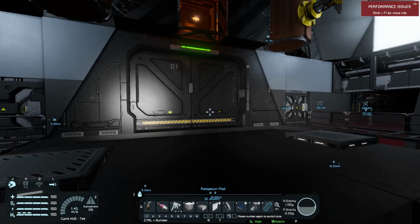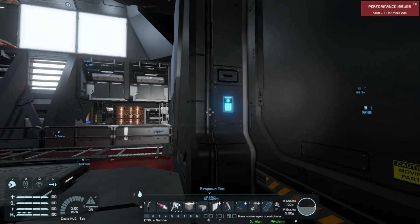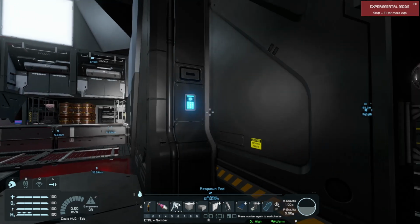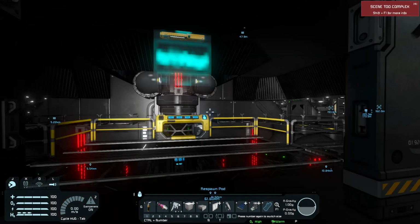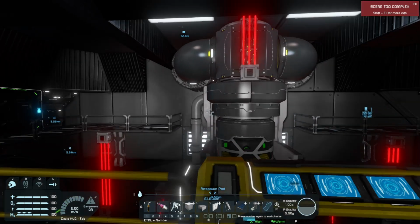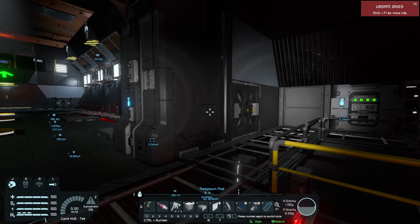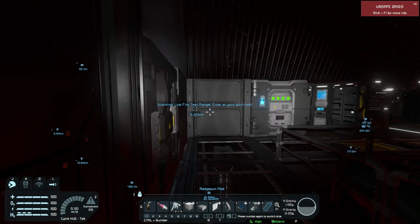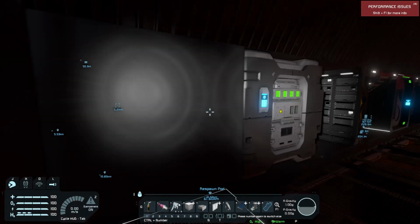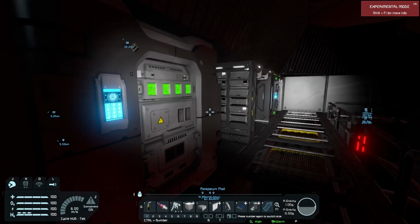Okay, and back here, what we have is a reactor room / engineering. Now, for some reason, Bolt 9 neglected to put an air vent in this compartment, and there are doors off of this compartment that go into vacuum.